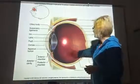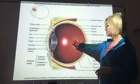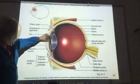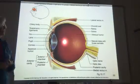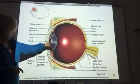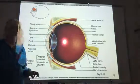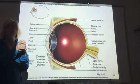Posterior cavity is this entire cavity back there, and it is filled with vitreous humor, a thicker liquid. Anterior cavity is going to be this front portion, and it's going to be filled with aqueous humor, which is more water-like. That's why it's called aqueous. Here's your lens. Your pupil's just a hole. So if you did not have the cornea covering in front of your eye, you could take a pencil and poke it right into the pupil. The pupil is simply an opening into your eye.